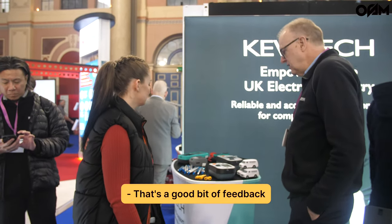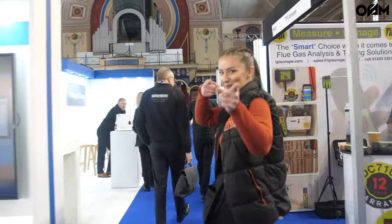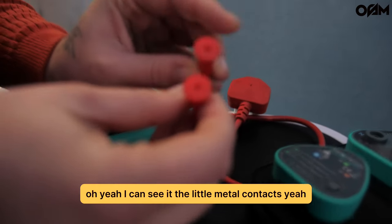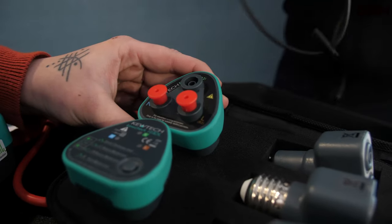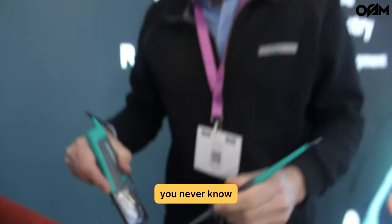That's good feedback. Yeah, you can use that today. Oh, cute little adapters. That is good, look. Oh yeah, I can see it, the little metal contacts. You know that thing that we was using earlier? Now you can easily pop them in there to test whether someone's electrics are safe or not, basically. So test them. Yeah. Because otherwise you try and get in, you never know whether you got contact. Yep. Oh, this is awesome.